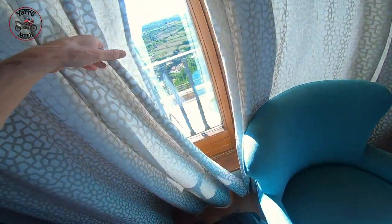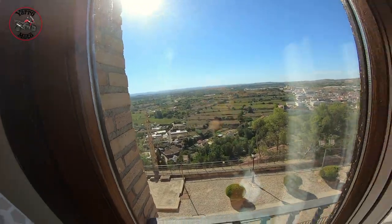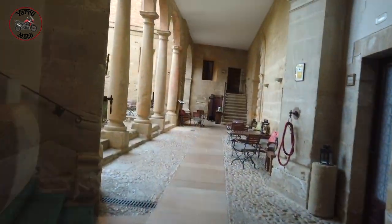What we've got outside the window, look at that view. This is in a very prominent position, obviously. So there we go. That's the bedroom, air conditioning in here as well. Hope you enjoy.